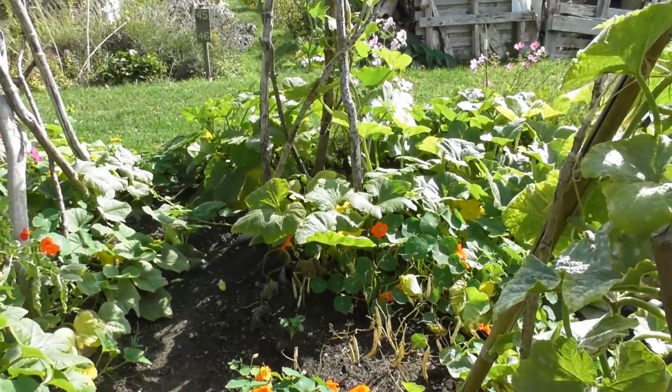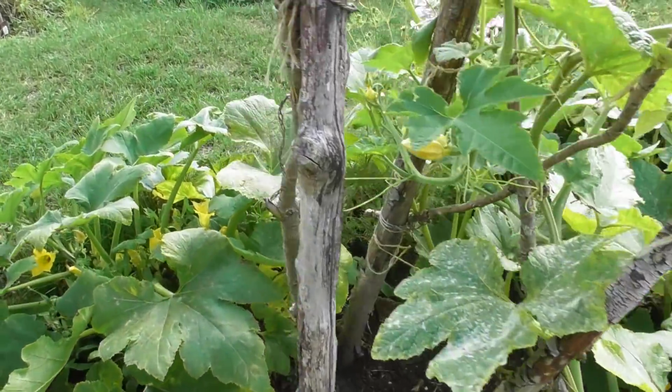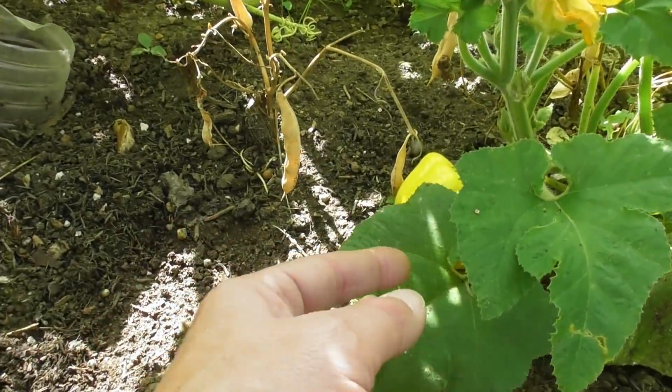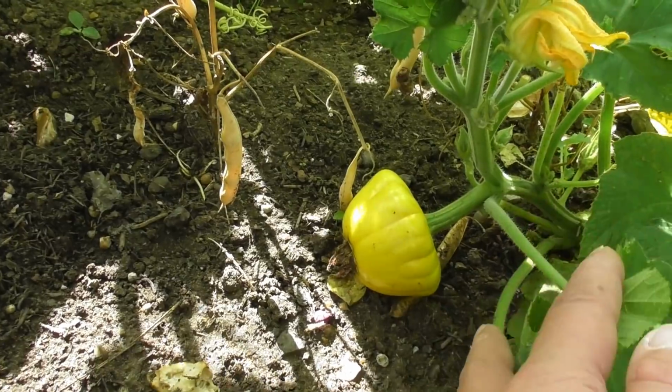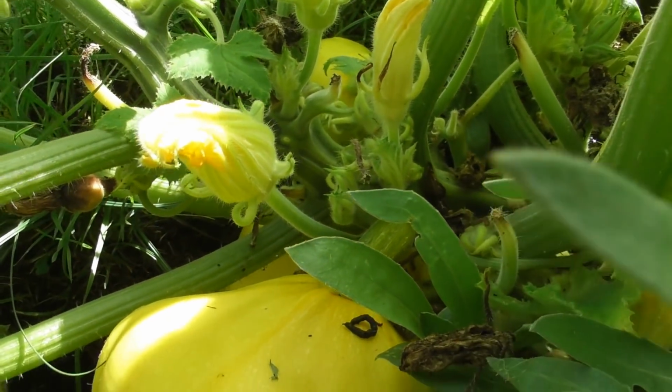Oh, and on the end of this row, this is the yellow scallop that didn't do anything for ages, and now finally, oh, finally, Esther, there's one. And then, where did I see, oh yeah, there's a couple of biggies in here.